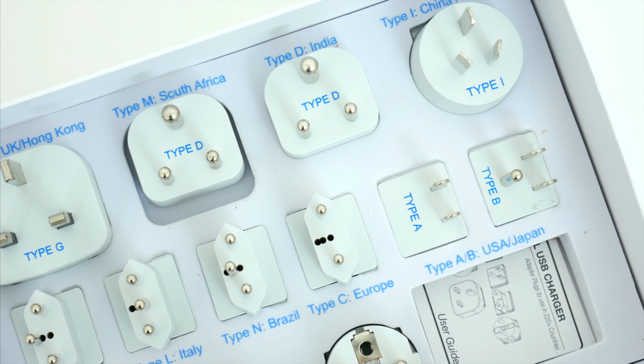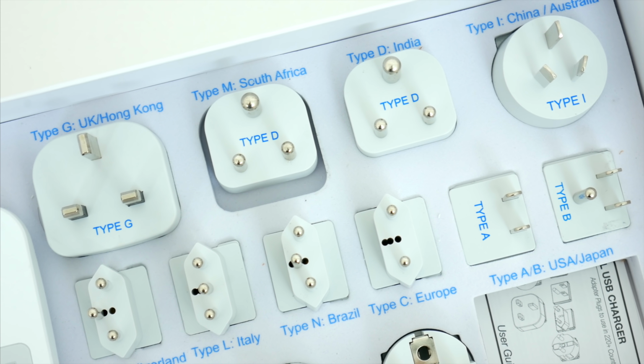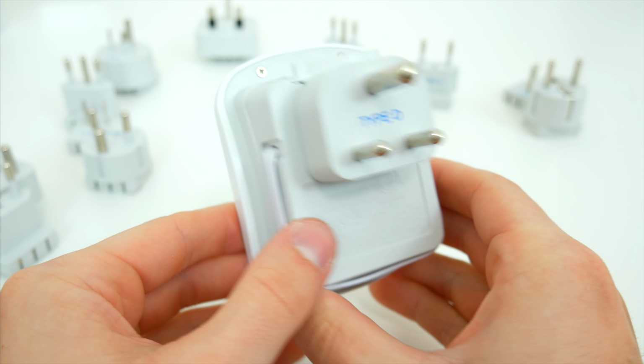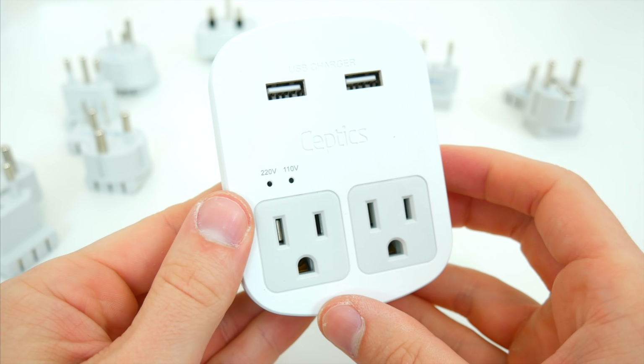And honestly, this is the kind of travel adapter set that you buy once and will likely end up keeping for years to come for all of your travels. It's the perfect companion for all international trips, and it's a must-have accessory for anyone who's headed out of the country this summer.